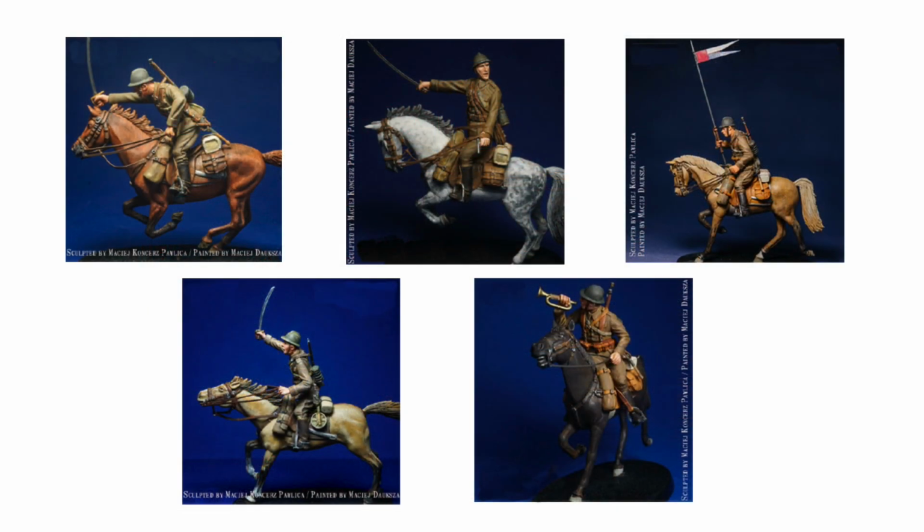And finally, Toro Model has these beautifully cast 1/35th scale Polish cavalry figures from 1939. Now, at the Battle of Krojanty, the cavalry broke an infantry battalion of the German army, but they then had to retreat in the face of a counterattack by armoured cars. Contrary to myth, Polish cavalry never ever attempted to charge tanks. Beautiful figures as well.